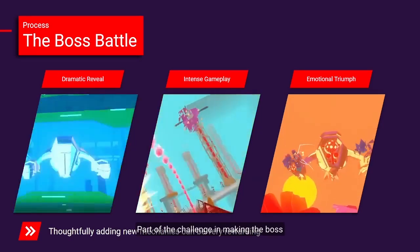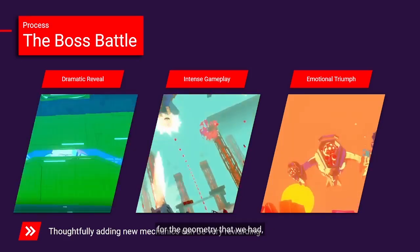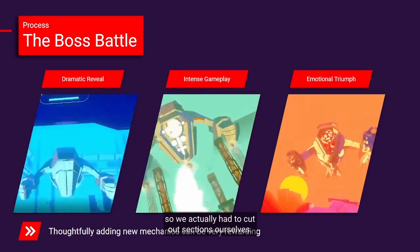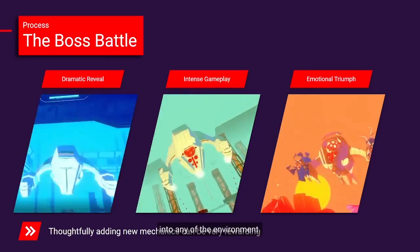Part of the challenge in making the boss was that it needed a whole new set of tools. It hadn't been incorporated into the procedural generation for the geometry that we had, so we actually had to cut out sections ourselves. This resulted in a fair amount of iteration between the design team and the art team to make sure the boss wasn't clipping into any of the environment.